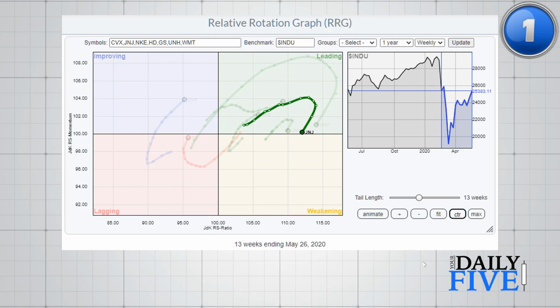And the final, so I spent one chart on this one, the RRG, and then the fourth individual stock is United Health, UNH. Just like Johnson & Johnson, rolling over inside leading, looks like as if it's going to hit the weakening quadrant. But I think that the chart in itself, in combination with the fact that UNH is still relatively high on the RS ratio scale, gives us a good opportunity for future profits if things work out. So let's start with the individual charts.